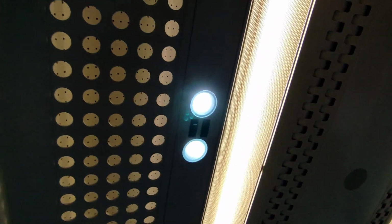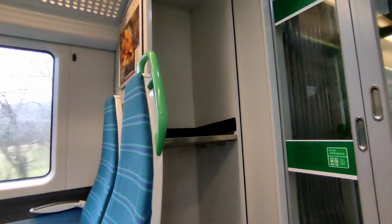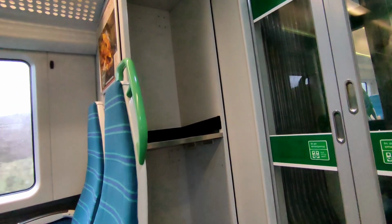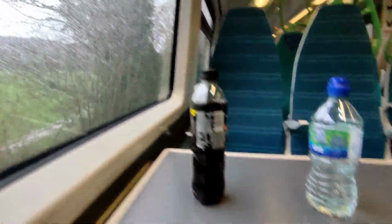Up here, you can find a reading light, as well as ample luggage storage for smaller items. There are also luggage stacks dotted around the train for larger items. Oh, and you can also find a rarely used and rather pointless coat hook affixed to the wall. Who even uses these? I must say, legroom between the seats is rather good.